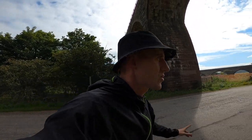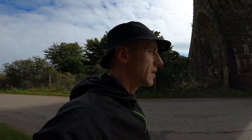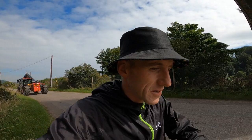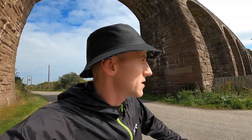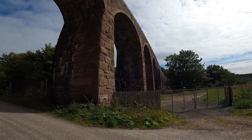So here we are. I can actually hear a tractor or something coming down the road, so I'll step off the road here folks. But how cool is it to do the intro underneath this old bridge? Just imagine the steam trains and stuff going over here. It's like a feat of engineering when you see a structure like this. Look at it, curves away around there.